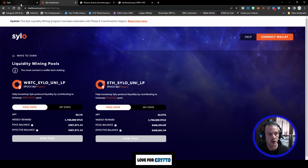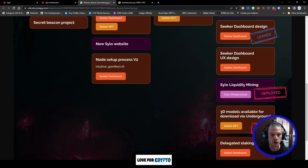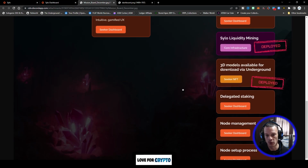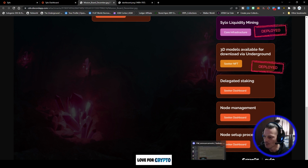If not, we can wait for node staking, coming soon. Contribute to Sylo network infrastructure by running and staking towards your own Sylo node. Exactly what we were just mentioning through the Seeker dashboard. We'll have delegated staking, Seeker dashboard node management, and node setup process. Yes, you guessed it, on the Seeker dashboard.